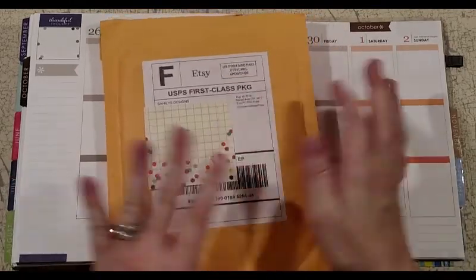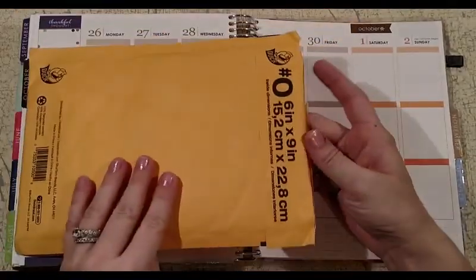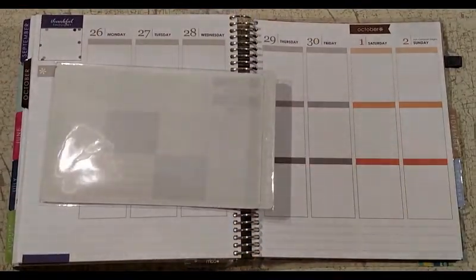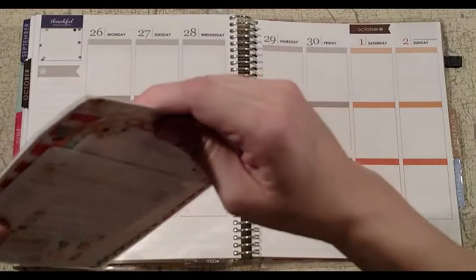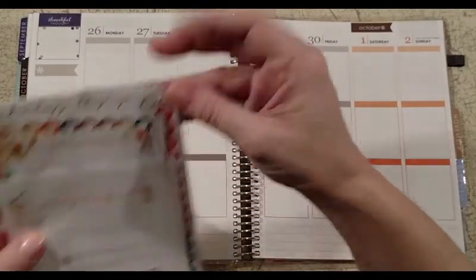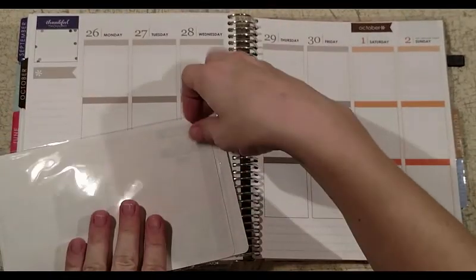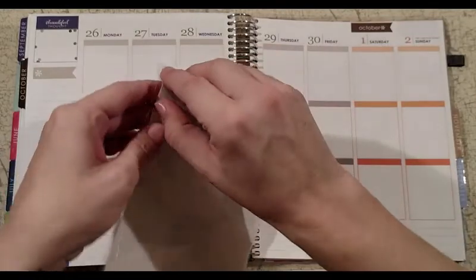So anyway, this time she sent it in a bubble mailer, and y'all, let's see, yes, my invoice is in here. I'm going to cover up my address here, but look at how cute the little invoice is. So let's get into this.